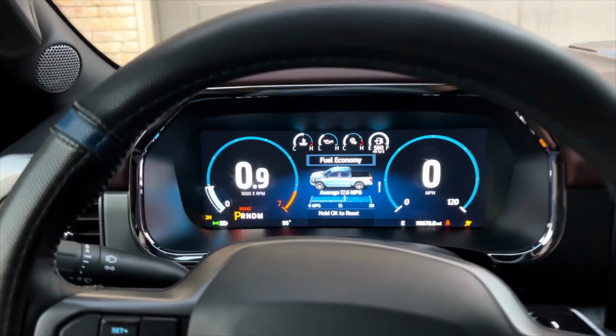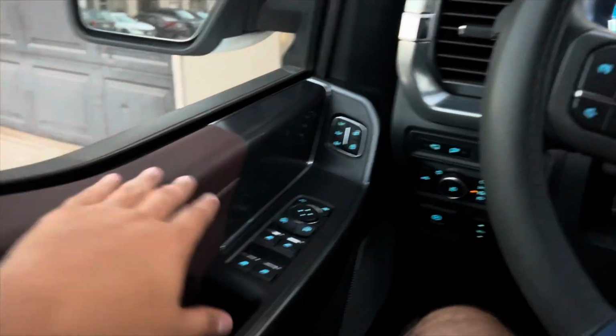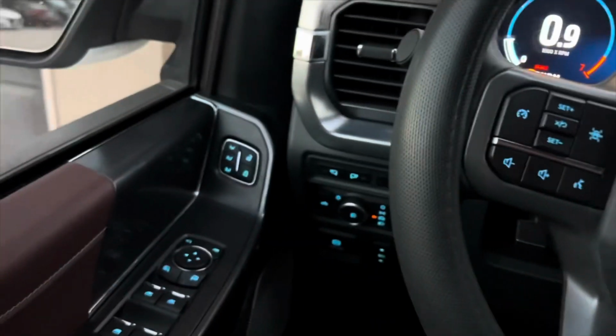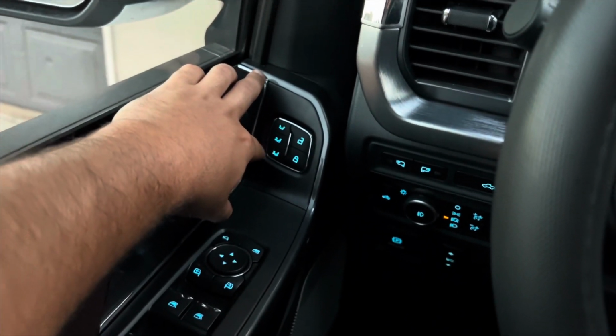Alrighty, so now that we're here in the interior, I'm gonna go ahead and point out some of my favorite things. Starting off over here on the driver's side, it's gonna be... I apologize for that. Apple CarPlay went ahead and plugged in, so it cut off the video. But regardless, back to it.